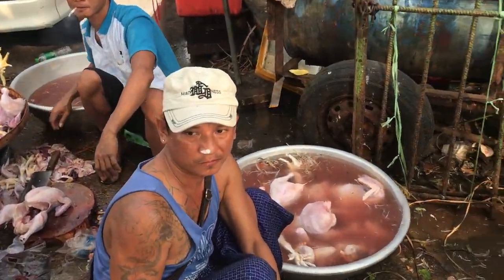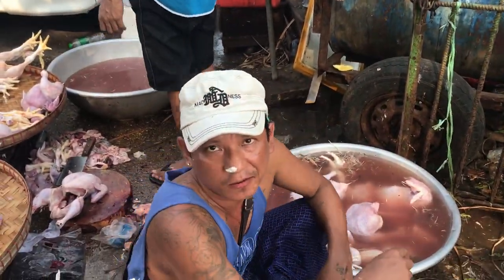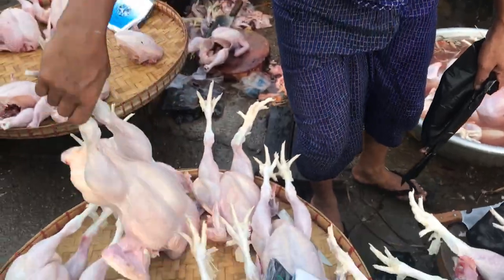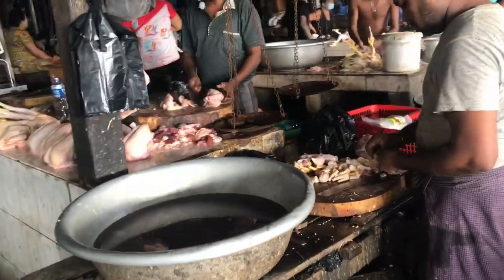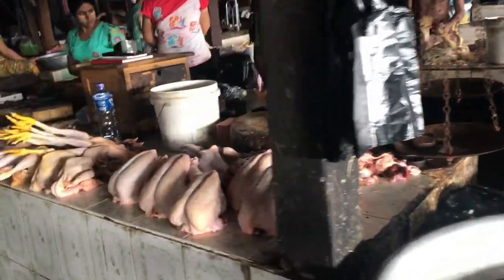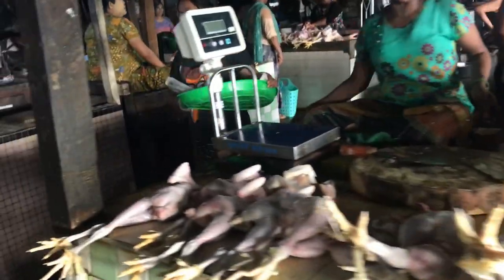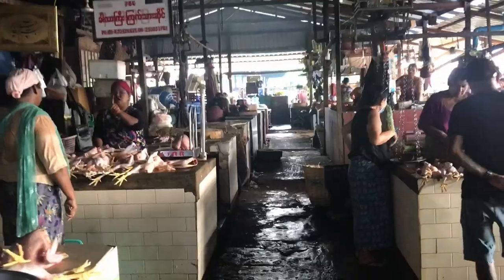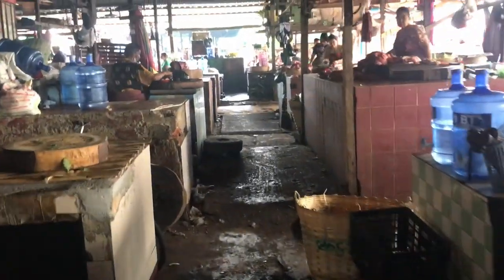Hello, Minglaba. 10,000. How much? 10,000. As you can see on the right side, they are cutting chicken, slicing chicken. Right now there is no electricity, that's why it's quite dark now.